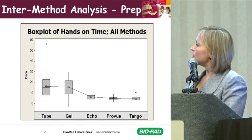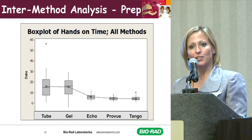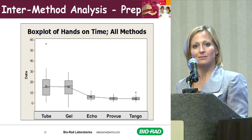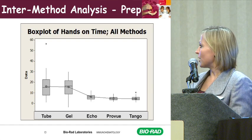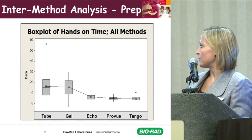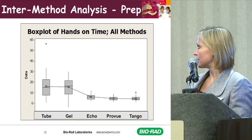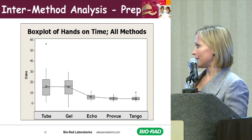Okay? So with that said, which methods appear to have the most variation in their process? Tube and gel. The manual methods, right? The automated methods are real tight. They have a lot less hands-on time, a lot more consistent, a lot less variation. Okay, so now if you do, is there a significant difference or not?